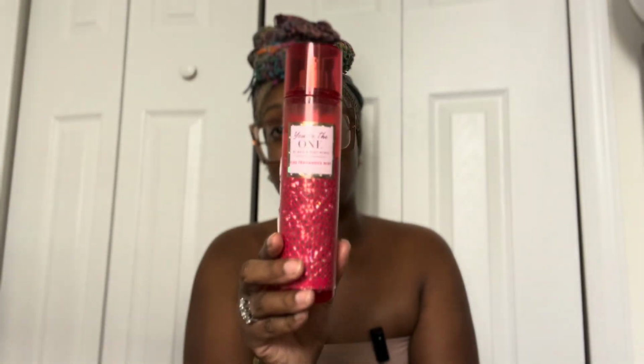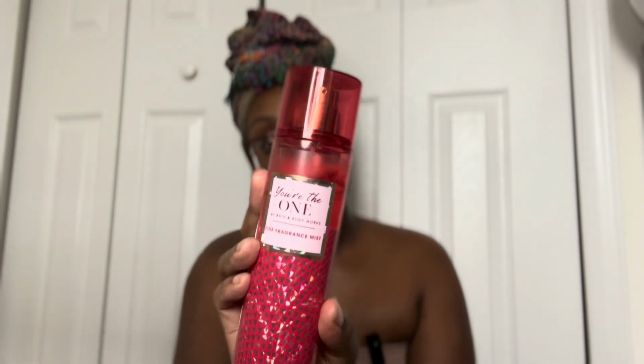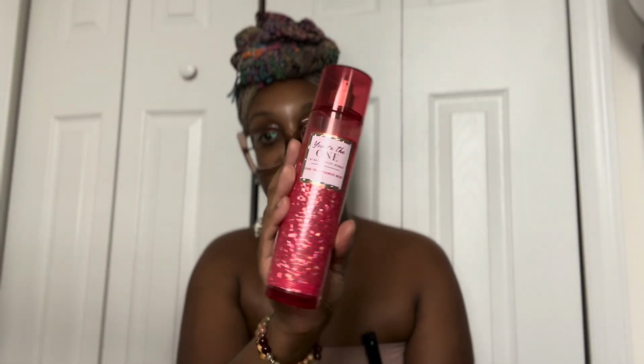It definitely gives me date night Valentine's vibes. It gives me a rose that's like dark, like a burgundy rose. That's the mental image I get when I smell this. This has great projection. It serves almost like a perfume, and I love layering this with strawberry scents, rose scents, other feminine grown woman scents. You're the One is the one. And I love the packaging.